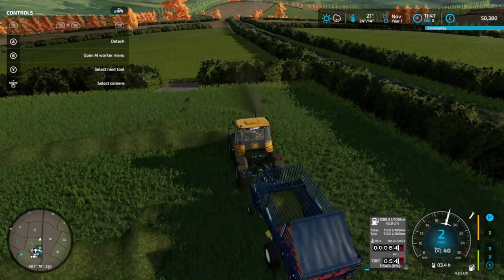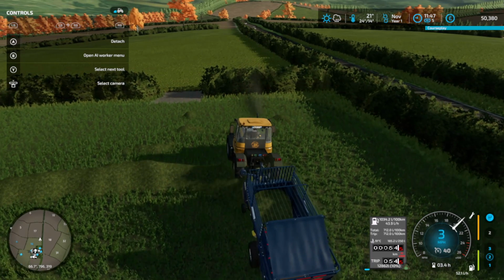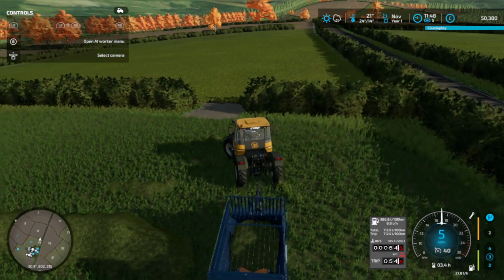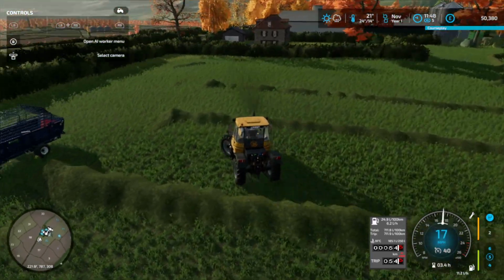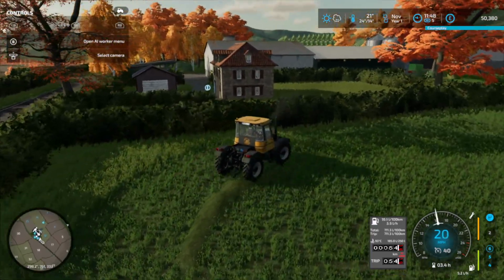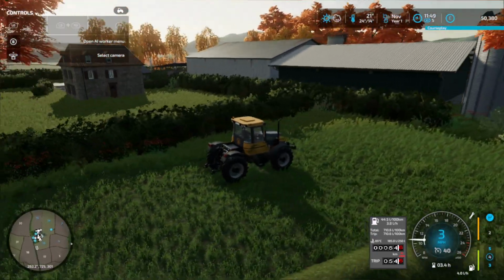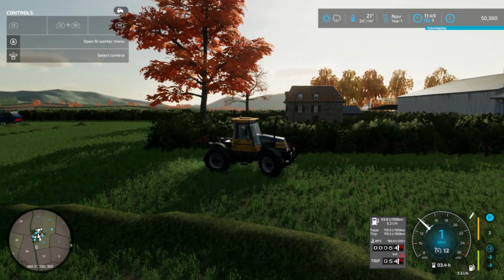I think we're gonna swap this out for the Fiat. It's struggling quite a bit. And I think that extra 30 horsepower that the Fiat has will make a huge difference. So let's just see if I run over these lumps, if it makes them a bit more clear. They are. There's a big one there. If you saw that, there it is.